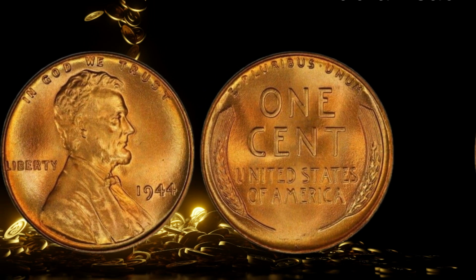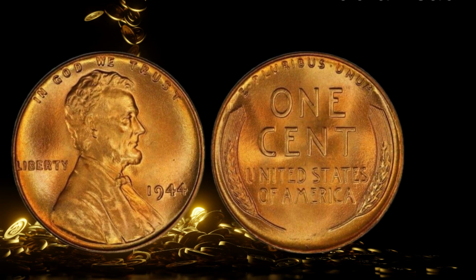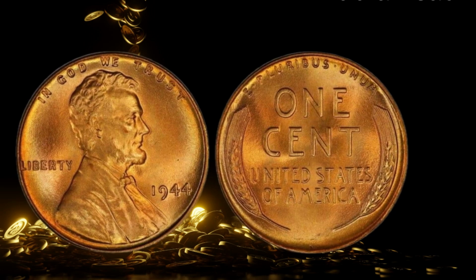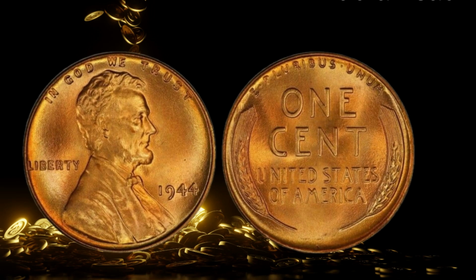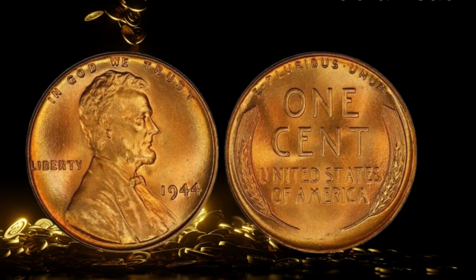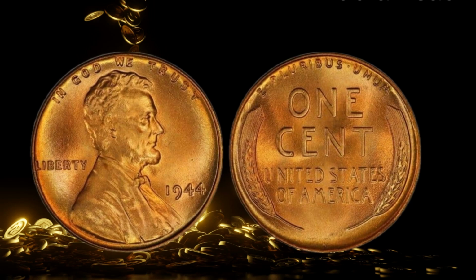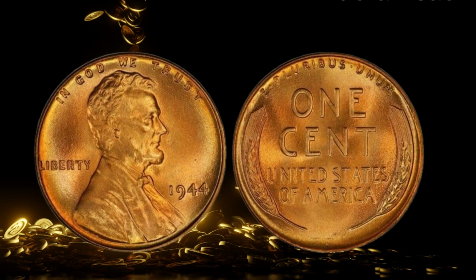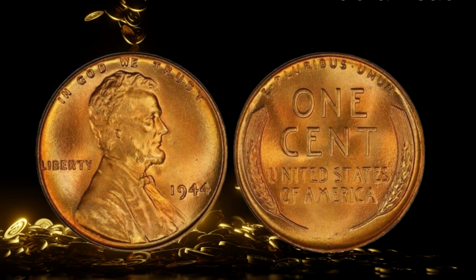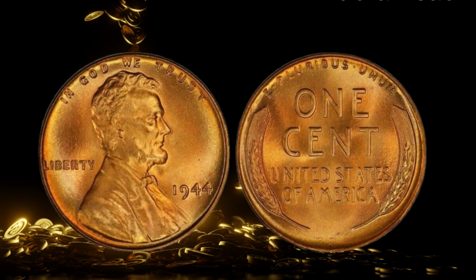Steel pennies from 1944 are like winning the lottery, and some collectors are willing to pay millions just to own one. But here's where it gets even more exciting. The market for rare coins has never been hotter. In recent years, record-breaking auctions have seen these rare 1944 pennies fetch life-changing sums. Imagine a small, forgotten penny sitting in your drawer turning into a $1 million payday.